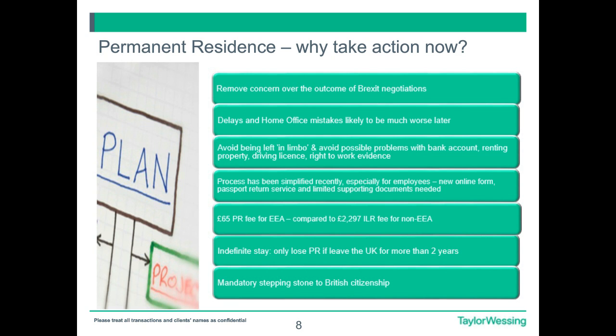The other final reason for permanent residence is that for anyone interested in getting British citizenship, it is now a mandatory stepping stone to getting a British passport. It used to be you could apply straight away after 5 or 6 years of residence, but now applicants must get permanent residence to be able to get citizenship.